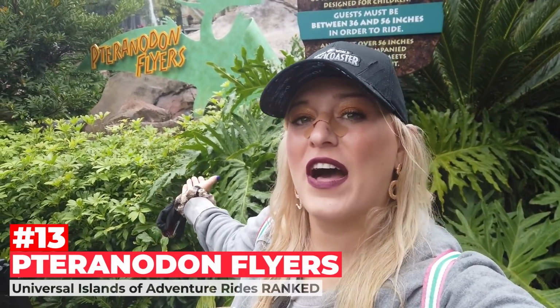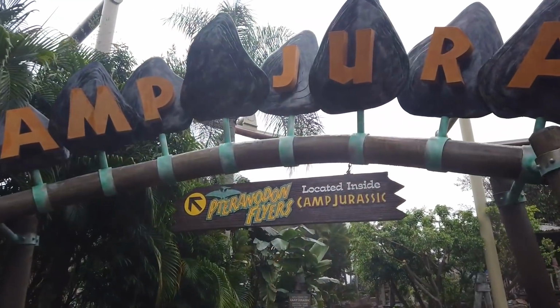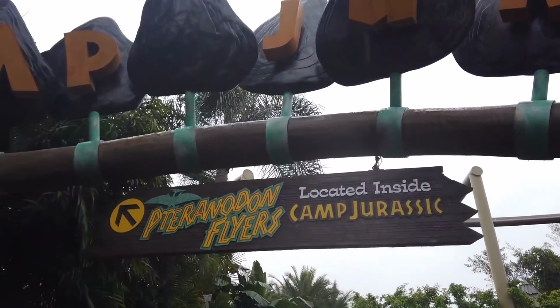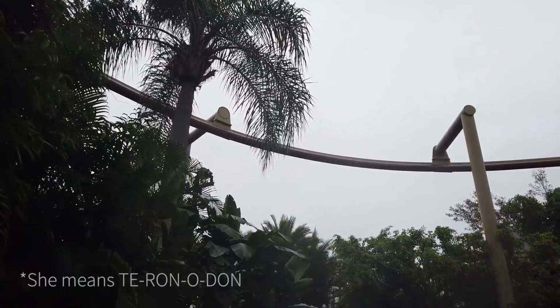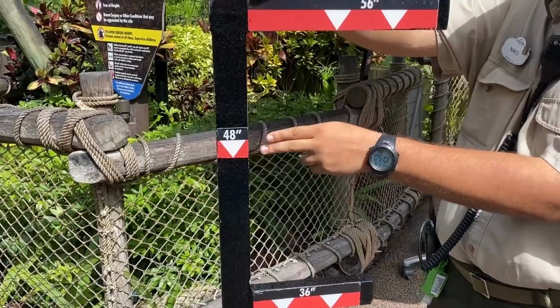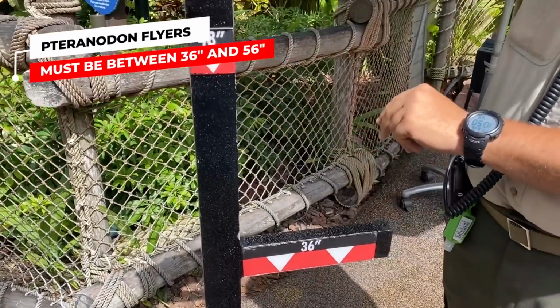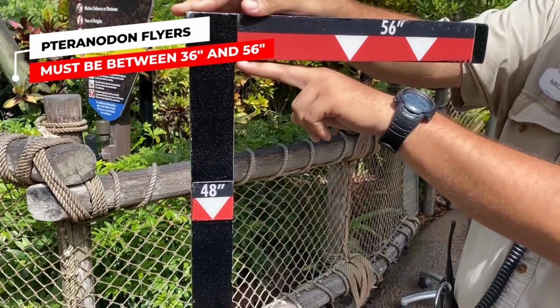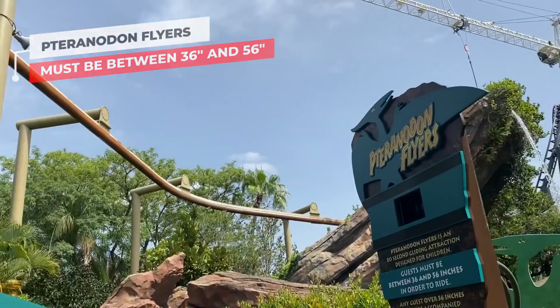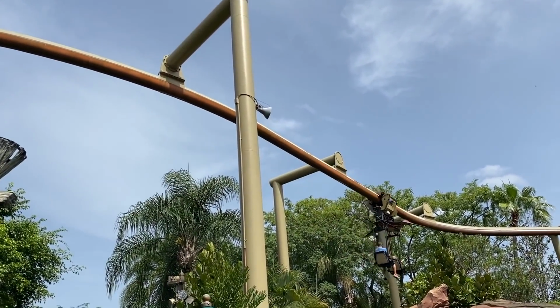Soaring into spot 13 on our list, Pteranodon Flyers, which is part of Camp Jurassic, the kids section in Jurassic Park. Literally, the only reason this attraction isn't higher is because I'm not allowed to ride it. Pteranodon Flyers is specifically designed for kids between 36 and 56 inches. If you're taller than that, you have to have a kid accompany you. So as a single adult, I do not meet said requirements, so I don't get to have the joy and the fun that those kids are having as they fly across Jurassic Park.